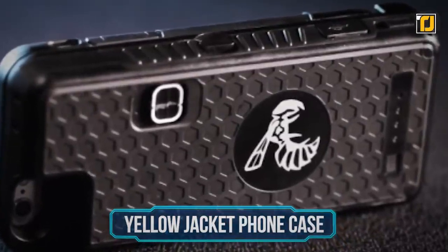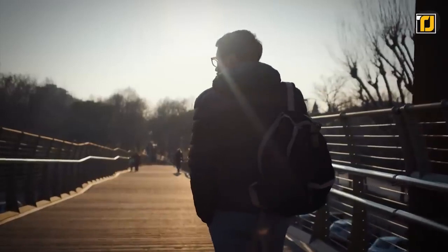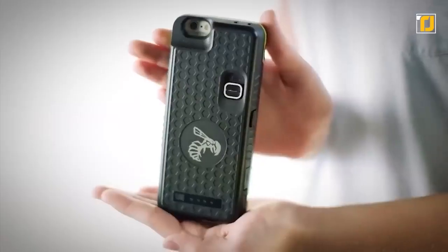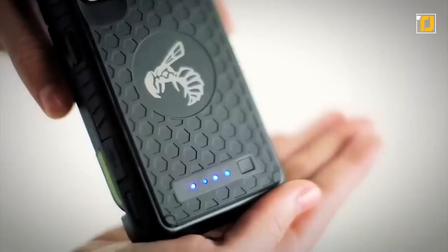Number 8. Yellow Jacket Phone Case. What's one thing you carry around with you wherever you go? Your gun? Probably not. Your phone? Definitely. That's why Yellow Jacket decided they would turn your phone case into a useful self-defense gadget, so you never have to worry about being unarmed again.